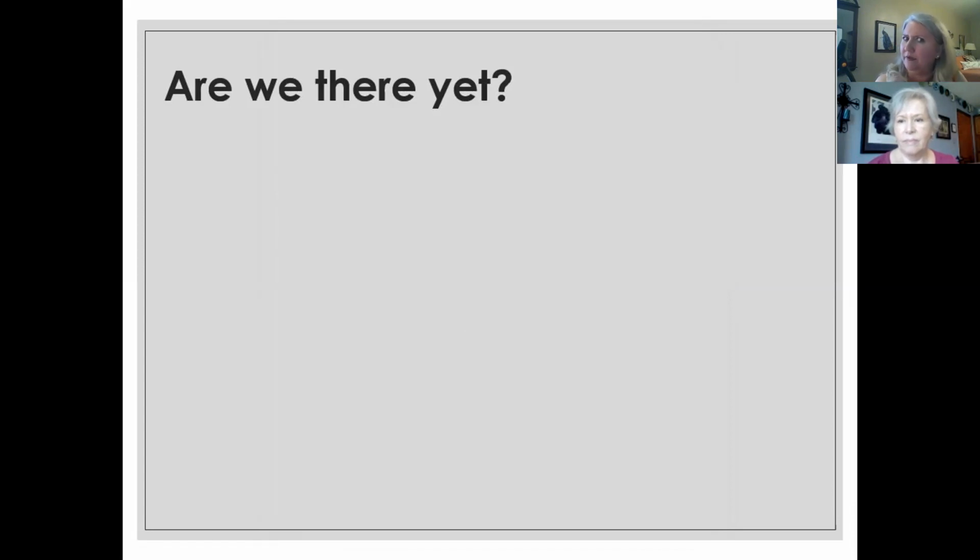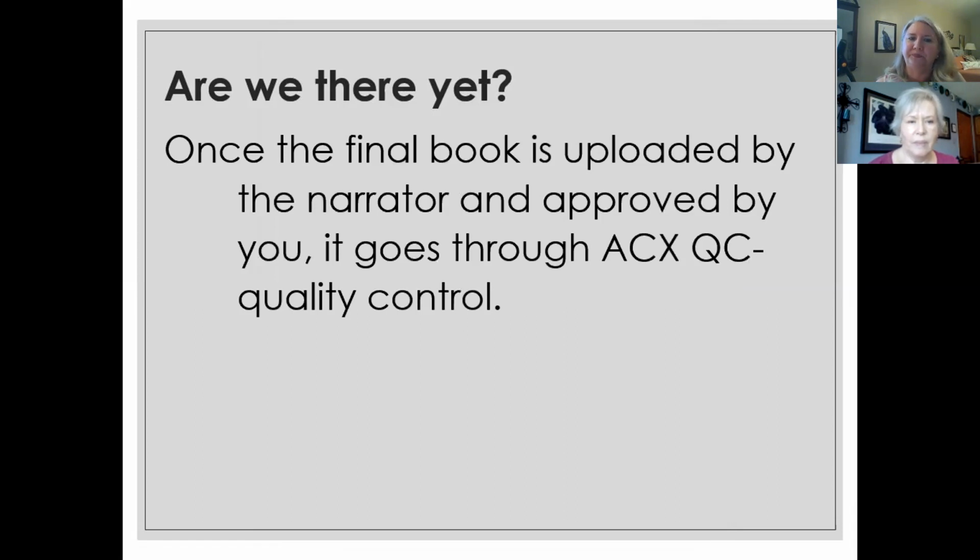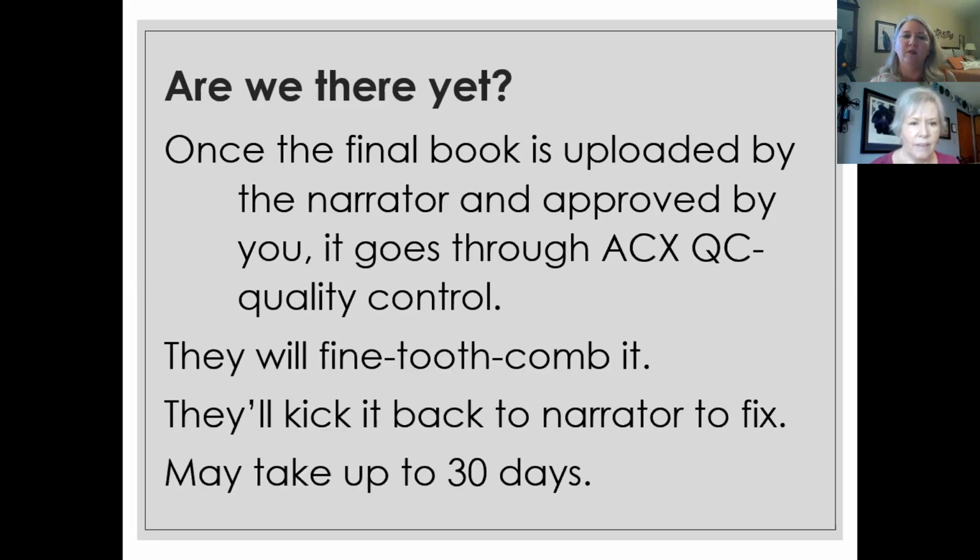It went through really, really fast. So I was very impressed. Good. It's going to go through quality control. It's going to go through all of that process and make sure that it sounds beautiful, exactly what you want it to be. They're going to use a fine tooth comb over every kilobyte. They're pretty picky. They're going to be really picky, and you want them to be really, really picky.